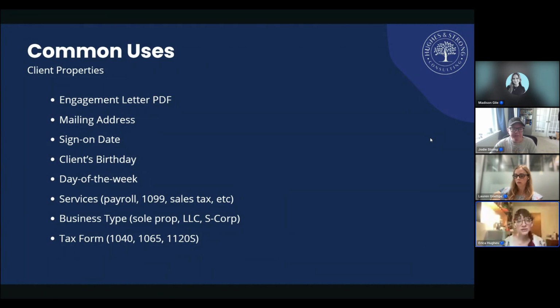Now, one of the more creative uses that we've seen this for is if you have a specific day of the week that you work on clients. Let's say you do these clients on Monday, these clients on Tuesday. This allows you to have a field for that and will show how to create a dashboard of just your Monday clients. So, again, kind of going back to a couple of others, you can list the services that you do for that client to be able to filter and view just your payroll clients. You can do business type or even tax form to add more context around who I need to do my 1040s for and things like that.